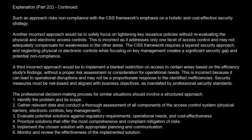The professional decision-making process for similar situations should involve a structured approach. 1. Identify the problem and its scope. 2. Gather relevant data and conduct a thorough assessment of all components of the access control system: physical barriers, electronic controls, key management. 3. Evaluate potential solutions against regulatory requirements, operational needs, and cost-effectiveness. 4. Prioritize solutions that offer the most comprehensive and compliant mitigation of risks. 5. Implement the chosen solution with appropriate planning and communication. 6. Monitor and review the effectiveness of the implemented solution.